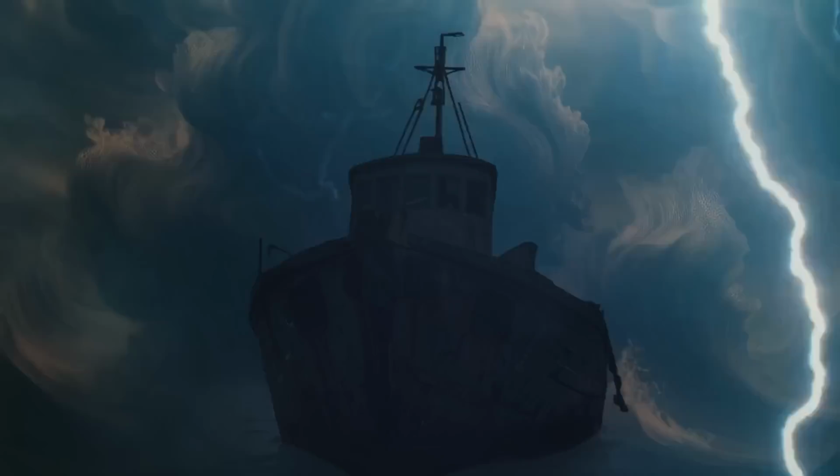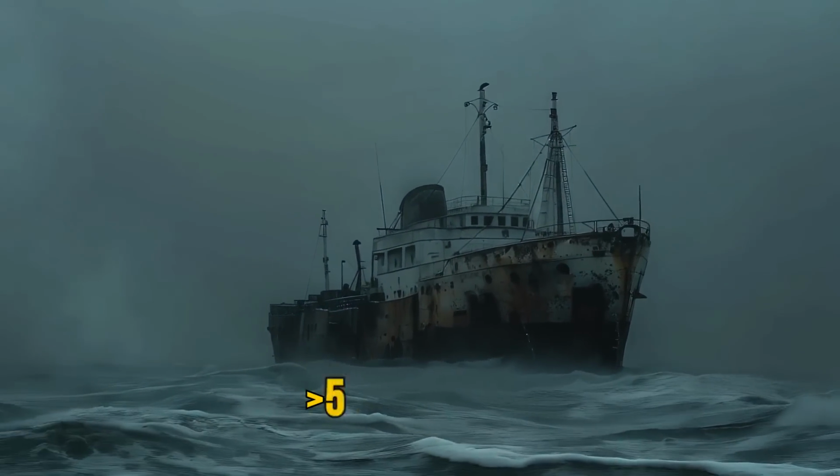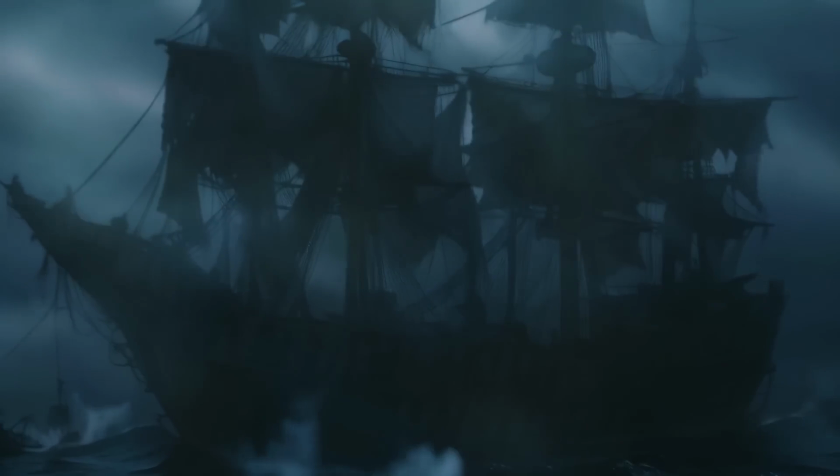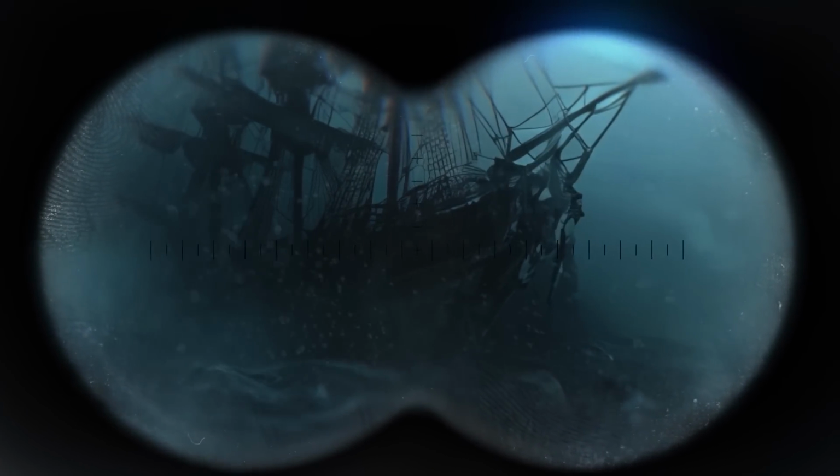There's a ship drifting somewhere in the ocean without a crew. The last time someone saw it was over 50 years ago. Its story reminds of that of the Flying Dutchman, a ship that's bound to sail forever and bring disaster to whoever sees it at sea. At least the legend says so.